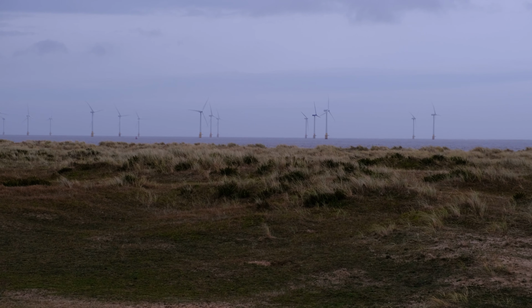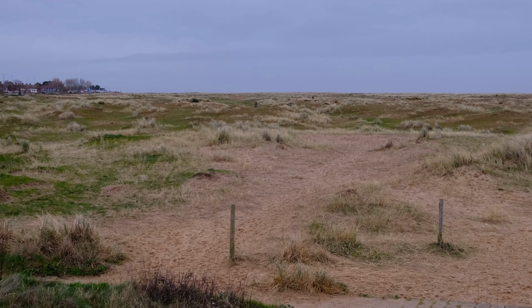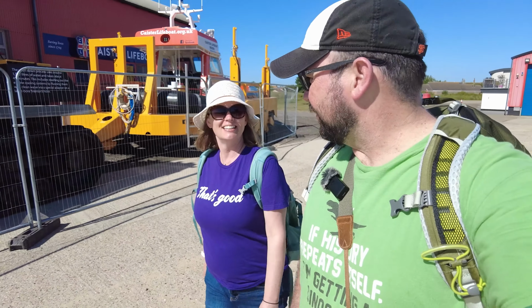Past the waterways are the North Denes Dunes, a sprawling coastal reserve that leads right up to the edge of Caister-on-Sea, where our next leg begins. We are in Caister-on-Sea. We are heading up to Sea Palling for today's leg.